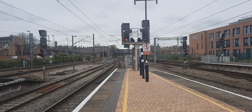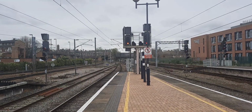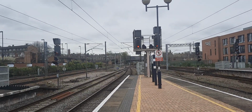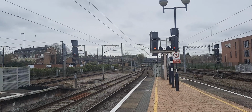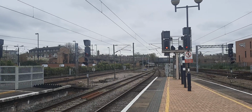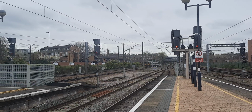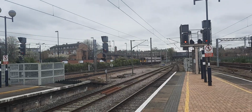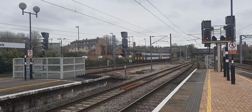And now coming in is another Class 155 for Northern from Bridlington. I'll say the last time I was on this was about nearly 7 years ago, when they used to do Manchester Victoria to Leeds. Works by 155347.